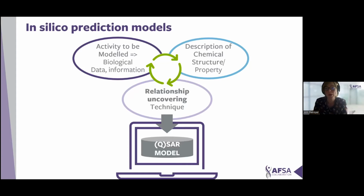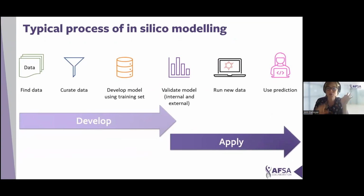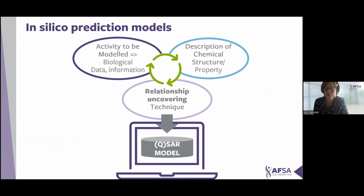Once you have these two elements, the idea in prediction models is that we're going to try to find a relationship between the chemical causing the activity and the activity itself. This relationship uncovering can happen through different kinds of techniques, and that is where all the different terms come out that we'll see in the next slide of the presentation. But these three elements, the biological activity, the chemical information, and the different uncovering techniques, once you start applying them, you'll start constructing a prediction model, which is globally termed SAR-QSAR models, which you might have heard already before.